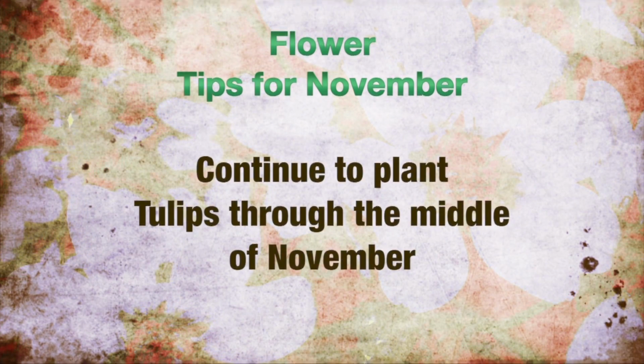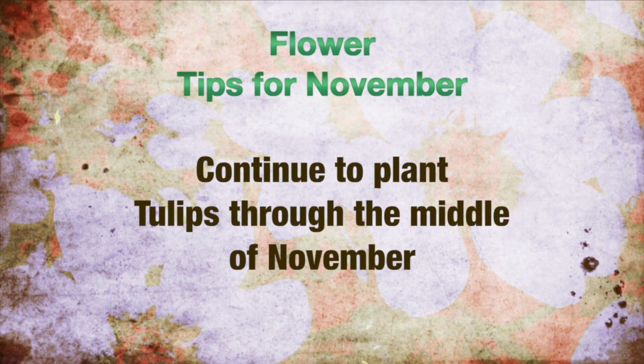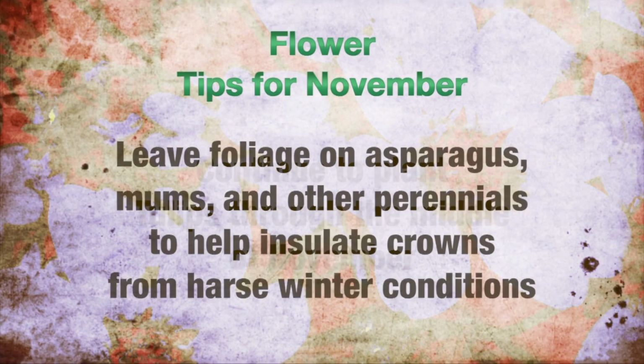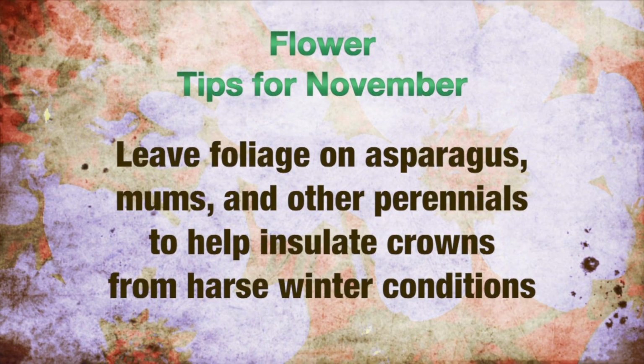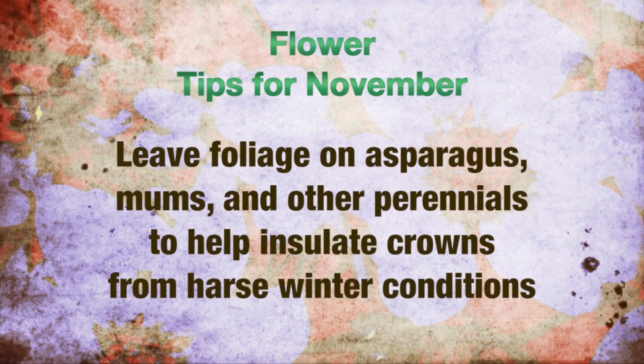Tulips and other spring flowering bulbs can still be planted successfully through mid-November. Be sure to leave foliage on asparagus, mums, and other perennials, as this will help insulate crowns from harsh winter conditions.